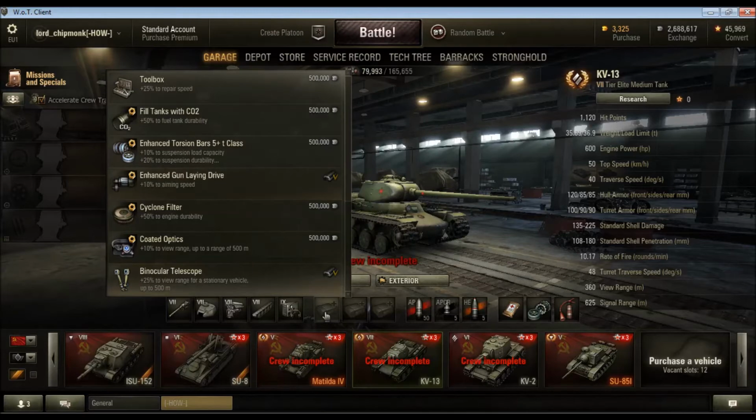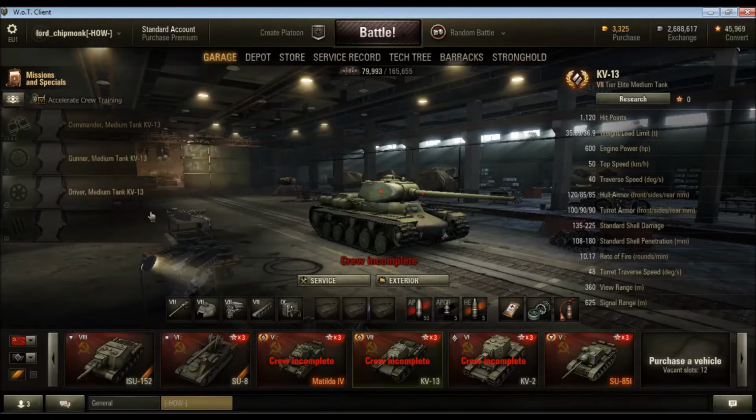They'd probably be my recommendations. Crew skills, well, I don't currently have my crew sitting in here, but I would recommend 6th sense on your commander, repairs on your gunner, driver, either repairs or preventative maintenance. You do seem to get set on fire a little bit in this tank, although it's not completely horrific, up to you. Loader, probably repairs again.